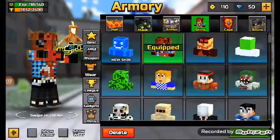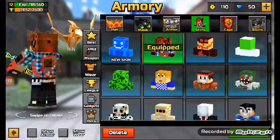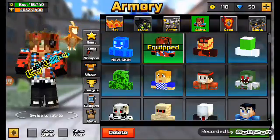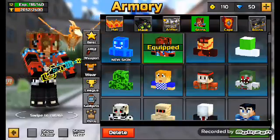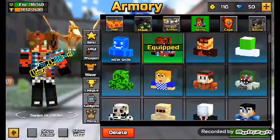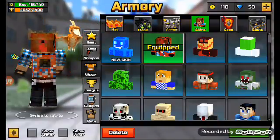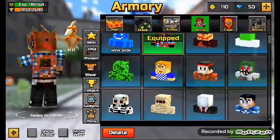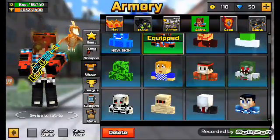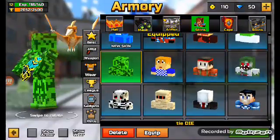Hey guys, today I'm playing Pixel 3D. I'm in my armory. This is my outfit, to keep a bunch of keeping holes for me. That's my favorite one in the back. That's a custom made skin. That's my first skin.